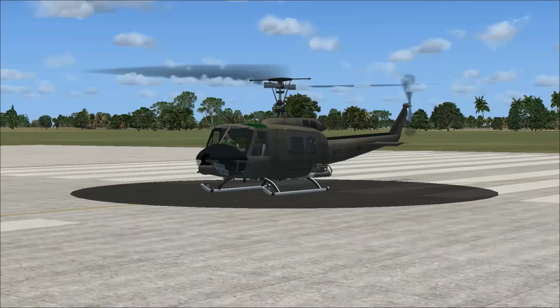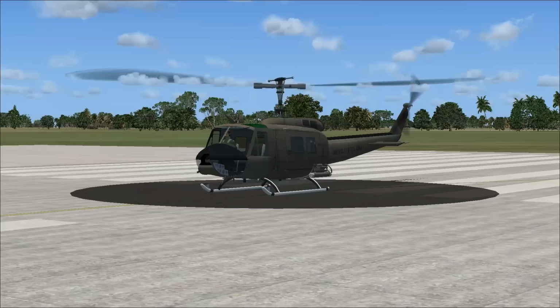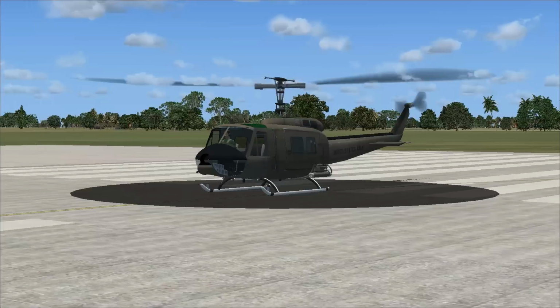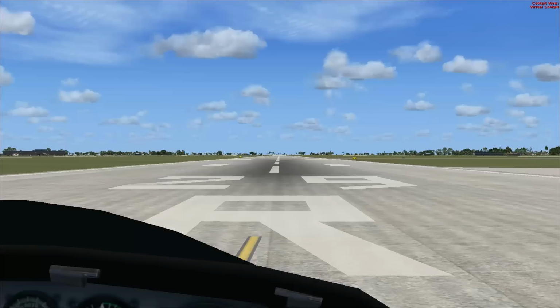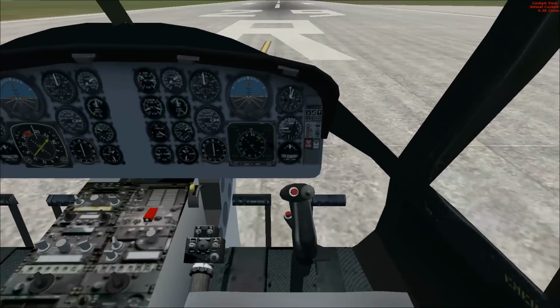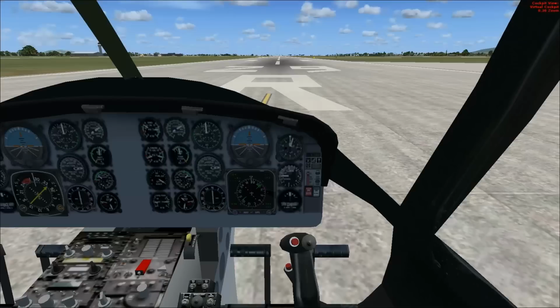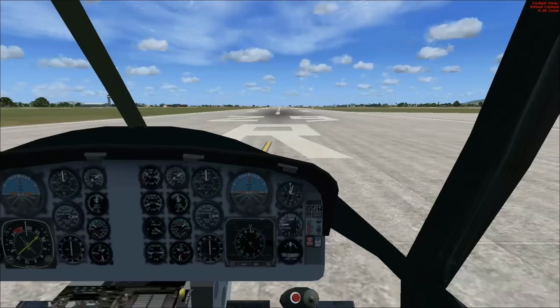It is powered by one Lycoming T53L11 engine producing 1,100 horsepower. Oh, I love that Huey thump. All right, let's get inside. Zoom out. Gauges look pretty good. Look, I have dials on everything, which is nice. All right, let's go.